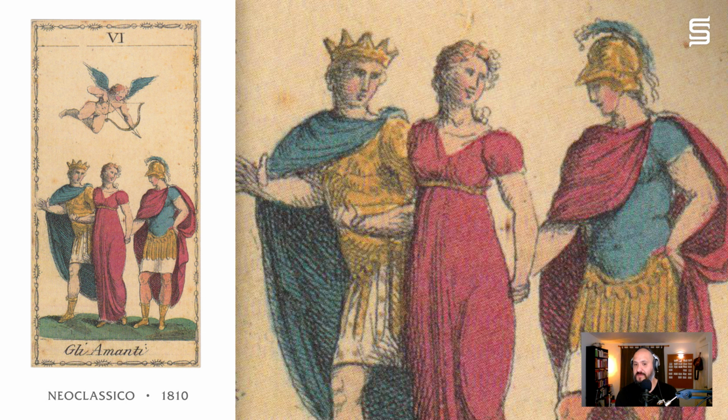Isn't that interesting? And so again, my mind just spins on the history here. Who's happy? Who's not? Is there someone here that's being left out? Yeah, to me it looks like the figure on the left is a little bitter, because it looks as though the woman in the middle actually truly wants to be with the guy on the right. And so I would be bitter as well.